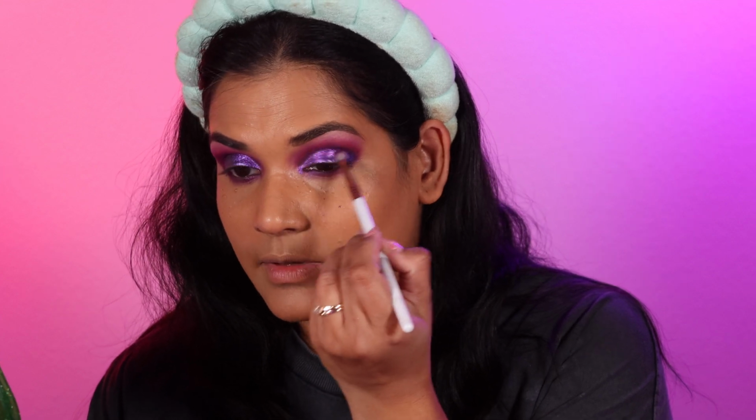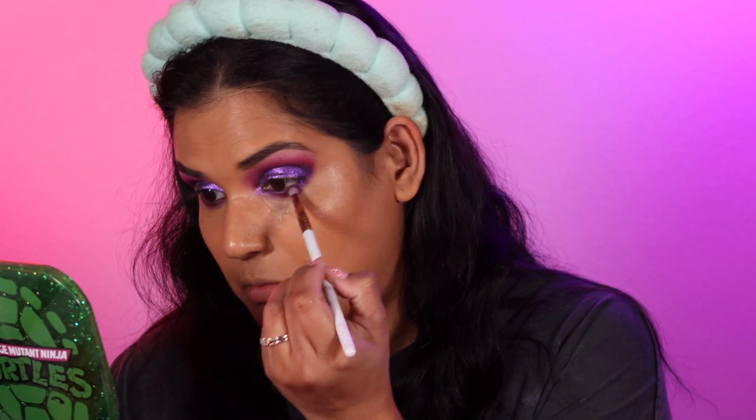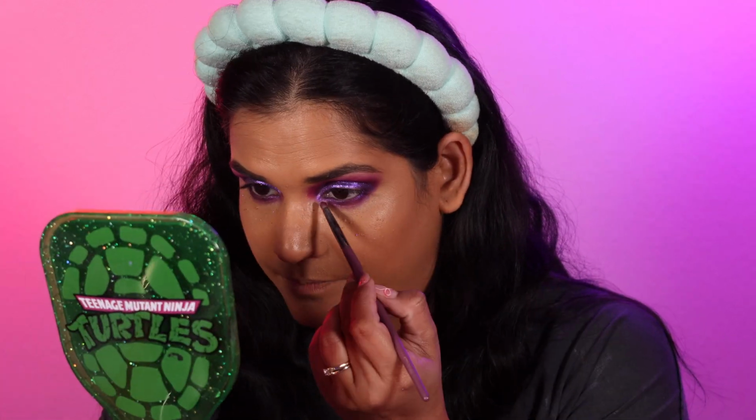I honestly don't think this look needs much deepening. So I'm just gonna add a little bit. Okay, everything's looking super good. I'm just gonna take a teeny tiny pencil brush and go into the shade Mina, which is that first iridescent shade, and I'm gonna use that as my inner corner, of course.